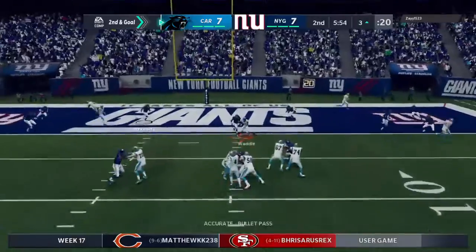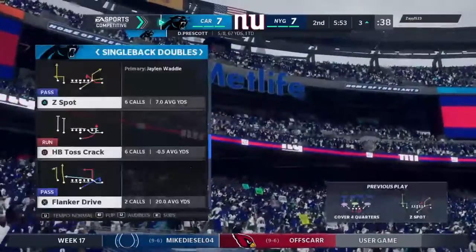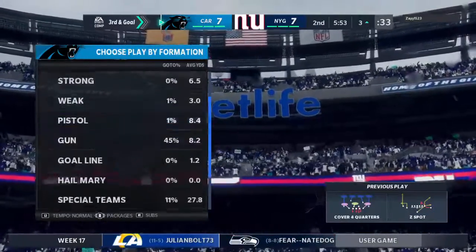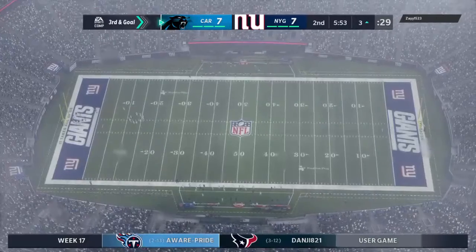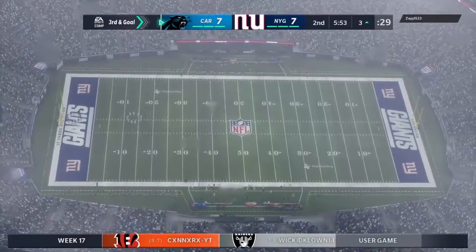On 2nd and goal, Prescott, and that'll be incomplete. Took a pretty good shot as he tried to pull that one in. Couldn't hang on. 3rd down, down near the goal line, things really get physical. You're always anticipating a running play, but when they do throw it, things happen quickly. A little bit of a bang-bang play there that falls incomplete.